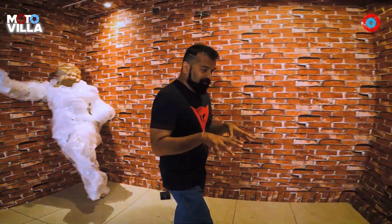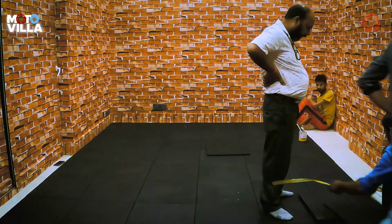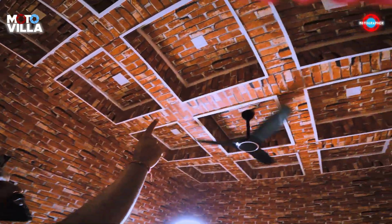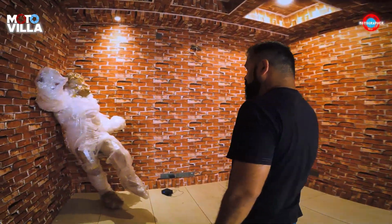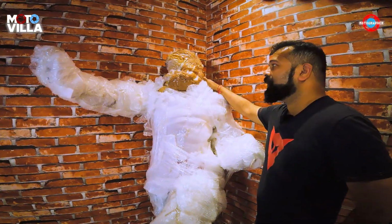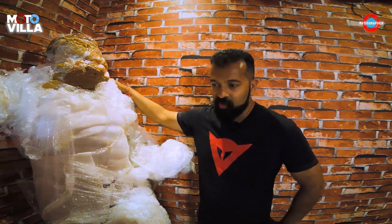The other thing I'm going to tell you right now is that I'm going to do the entire floor in black so that it matches the whole theme of the room. There is one more thing left. If you look up on the ceiling, you can see there are white outlines which will be painted in black. So this is going to be the best unboxing of my life, and I think this is going to be the second unboxing here after the BenQ projectors. Let's get down to it.